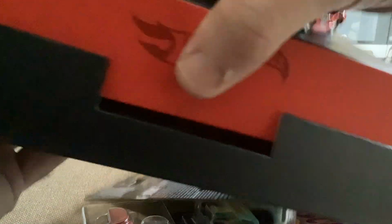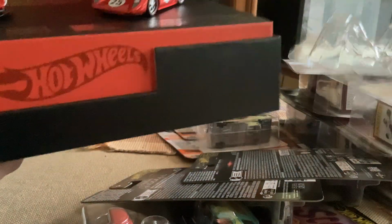All right, so this was a Redline Club pre-order. I think these were running around $100, something like that, in the neighborhood of 100 US. After shipping and tax, it's going to be more. In any case, that is that. I'm not big into Ferrari, but I knew this was going to be a popular item, so that's pretty much why I got it. All right, so we can pack this up.